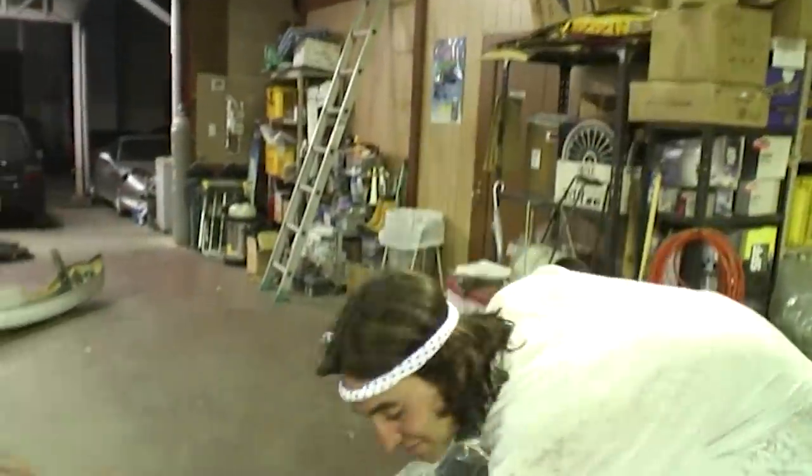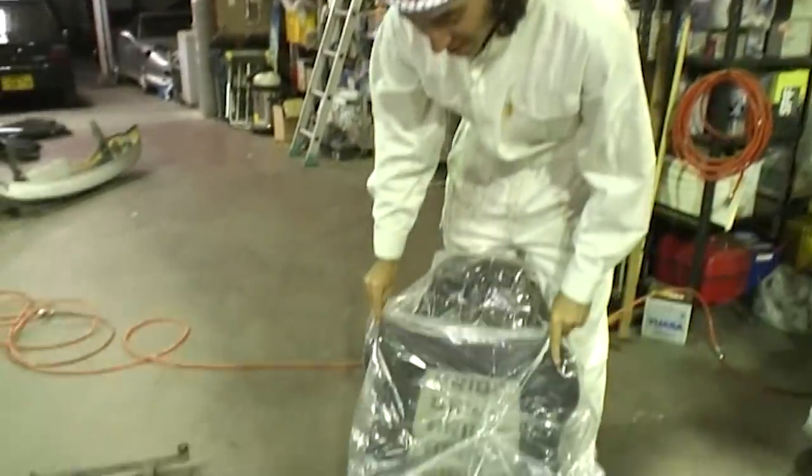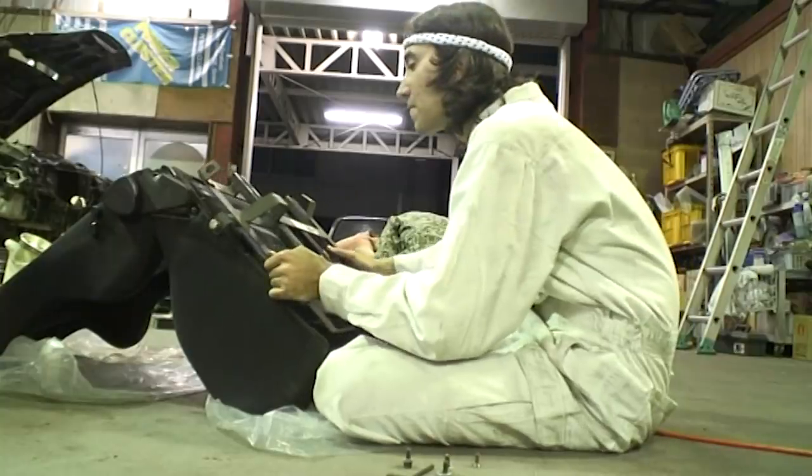My car came with a standard seat, so the previous owner must have taxed it. So I'm going to use this instead, the Bride seat, and this Bride seat rail. So it should be a bit better than the standard item.